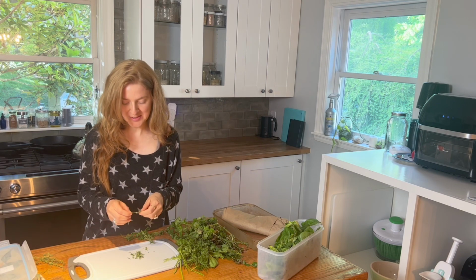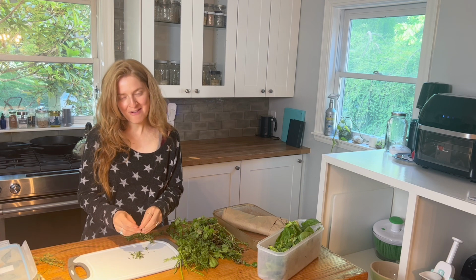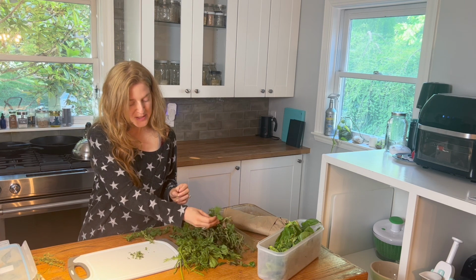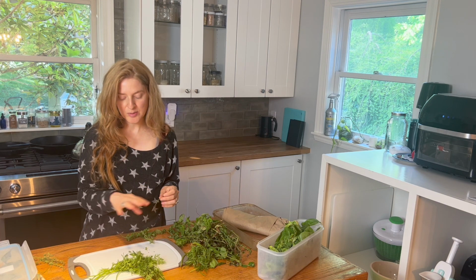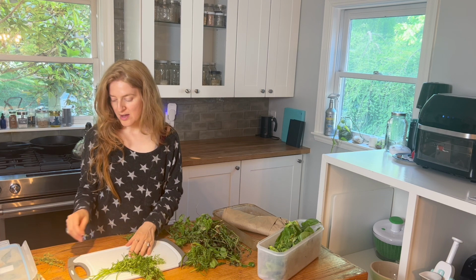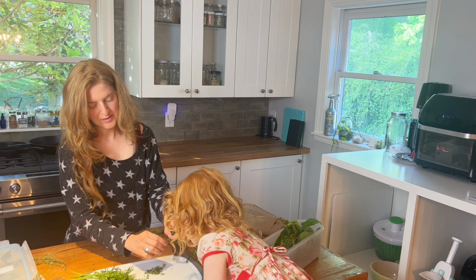All right, I just took a little power nap, which is a very needed thing for my health today. And now I'm up and I'm making dinner. I have some thyme and this kind of tulsi basil and some carrot tops that I harvested from our garden. And I'm gonna put them with some garlic and lemon and butter and olive oil on top of some salmon for dinner. Just gotta pull these off the stem.